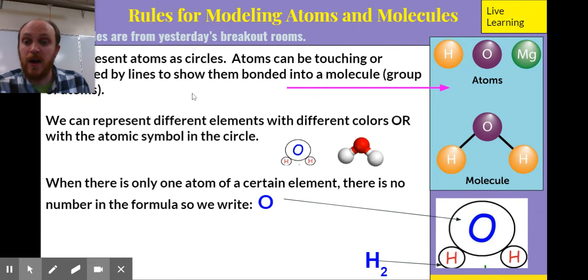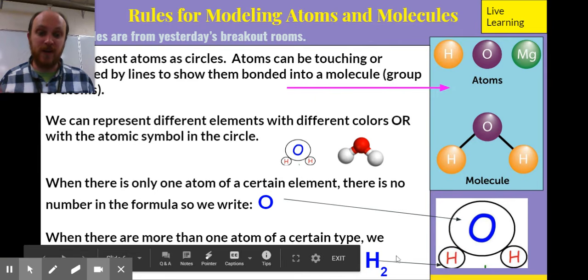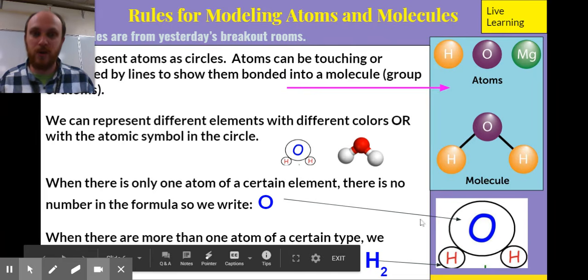When you're writing a chemical formula, so that's when you have something like H2O. In H2O, when there's only one atom of a certain element, there's only one O in a water molecule, only one oxygen, we don't write a number. We just leave it as O. And if there is more than one, we put the number after it. So H2 means two H's, O, and we don't say H2O1 because we don't need to. We can just say H2O and you know it's one. H2O means two H's, one O. Okay, we're going to get lots of practice with that.